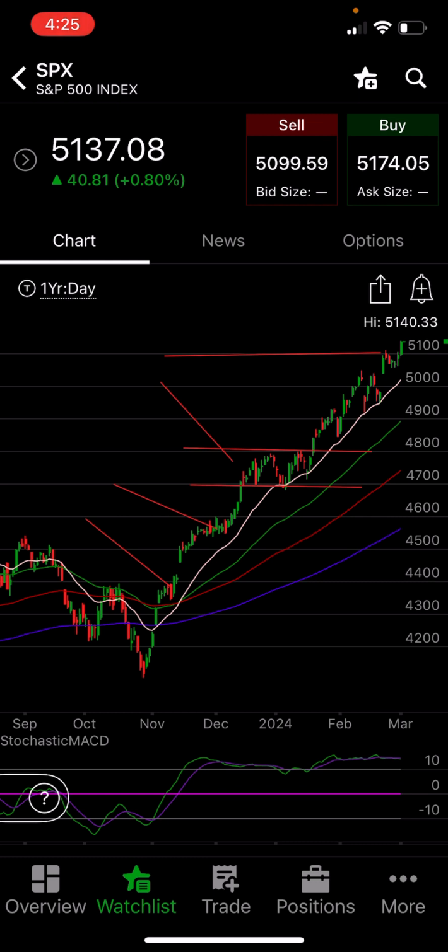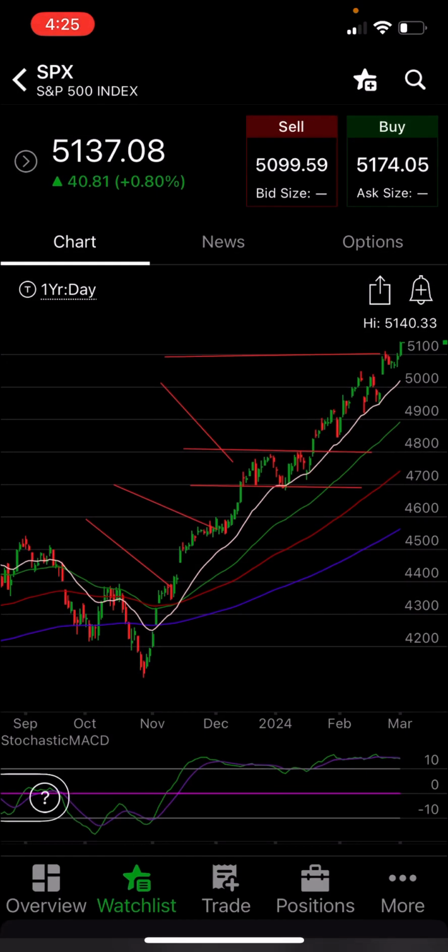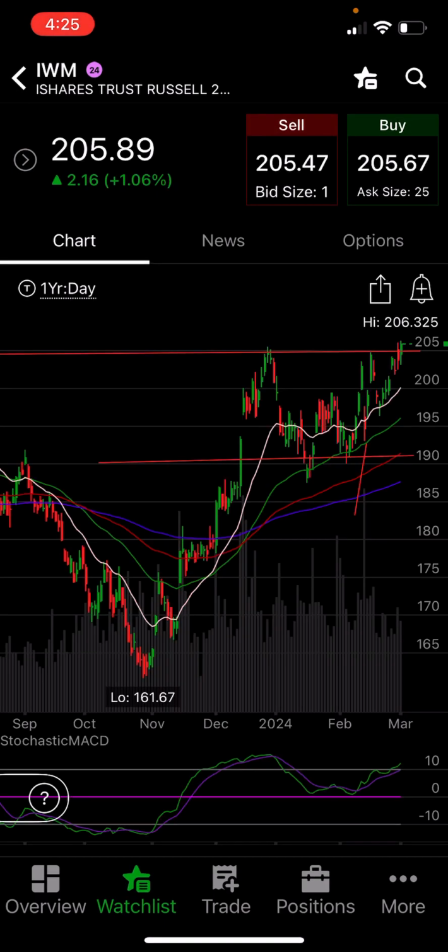IWM and the Russell are really fascinating. Let me show you this chart. We got a couple things going on here with IWM, the Russell.